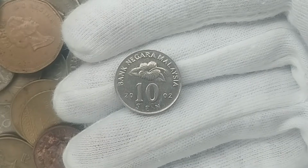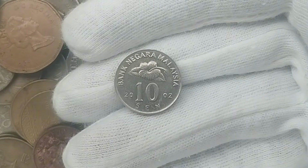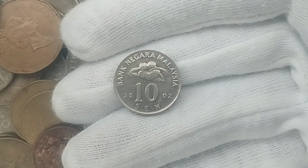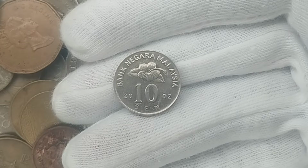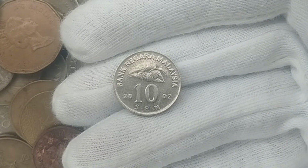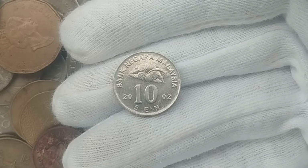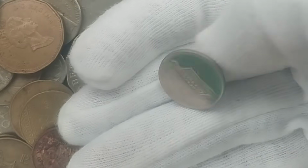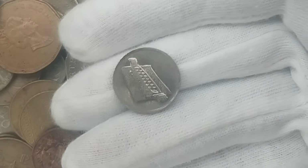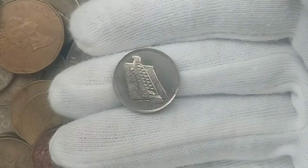Year 2002. Significance. The date 2002 on this coin is not just a random number, but a marker of history. This was a time when Malaysia was recovering from the challenges of the Asian financial crisis and moving into a new age of modernization. The coin itself became part of this journey. Every person who handled it, whether buying transport tickets or small goods in markets, was unknowingly part of a national story. Coins capture history in a way that books cannot. They are tangible, touchable evidence of an era. Holding a 2002 coin today is like touching the daily life of Malaysians from 2 decades ago. It is more than metal, it is memory.